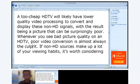If non-HD sources... culprit. Did I pronounce it right? Culprit. No, sorry, yeah, culprit. Okay. If non-HD sources make up a lot of your viewing habits, it's worth considering.